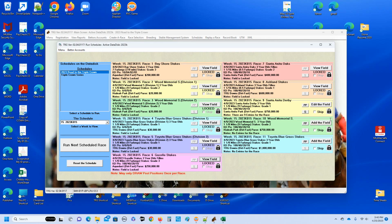And then we'll get into the Sandia Derby, which is $750,000 and 100 Kentucky Derby points there. And then the last two races are the finals of the Wood Memorial, $750,000, and the Toyota Blue Grass at $1 million. Okay, so let's go ahead and get the races started.